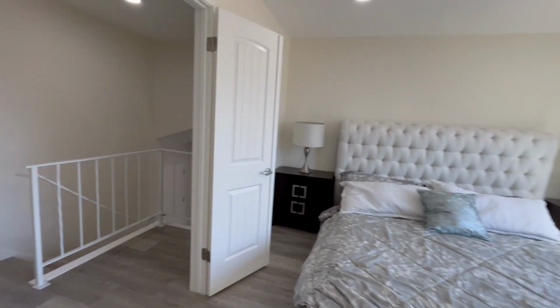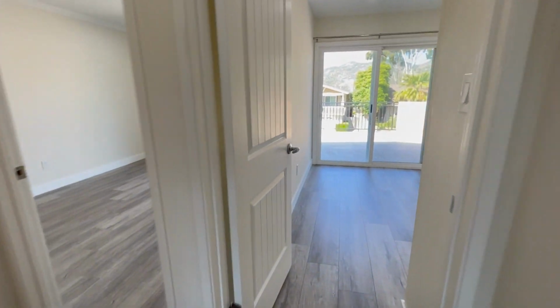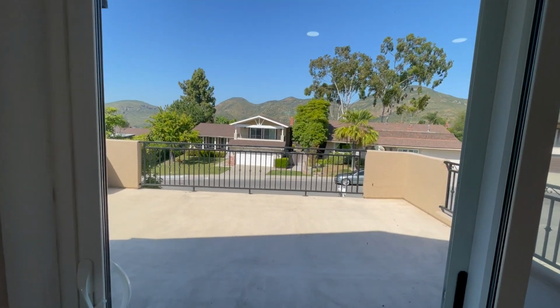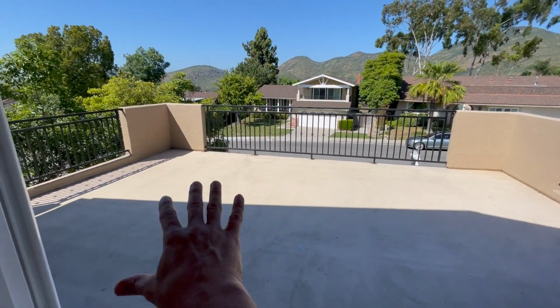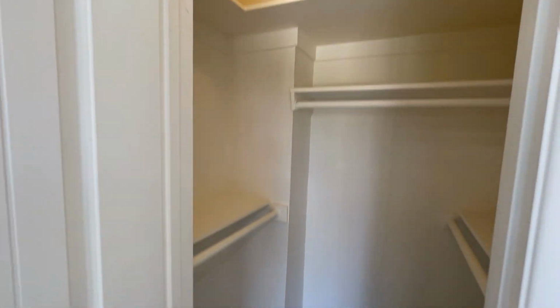Let's see here. Again, look at how much natural light floods in as we make our way over this direction to these two bedrooms. That's Cowles Mountain that you're overlooking. And then look at how large this deck is. You have a walk-in closet for this bedroom, lots of space in there.